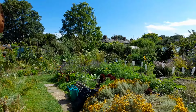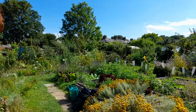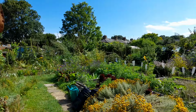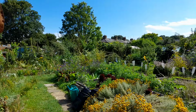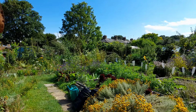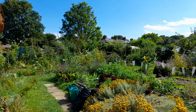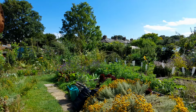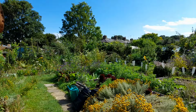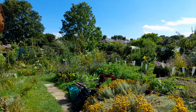Anyway, I'm going to leave it there for today. And I'm just going to sit here and look at this view because I think it's rather lovely. See you very soon. Bye. Oh, look, can you see that plane going over the rooftops? Can you see it? Ooh, plane going into Heathrow. Bye.